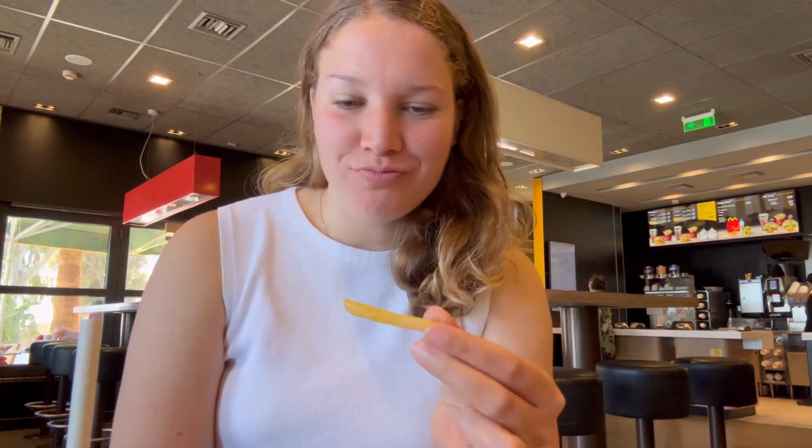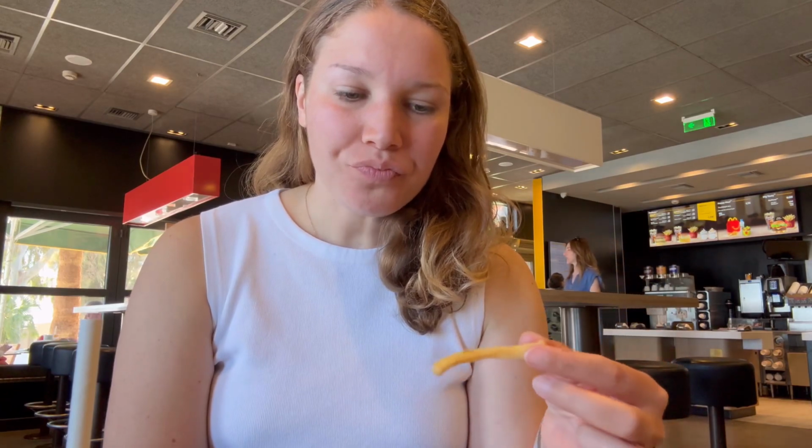All right, guys, we have the potatoes. Let's taste the potatoes, which are the same all around the world, by the way. But they are really good. Yeah, such a good choice. Coca-Cola over here, as you can see. I always take it without ice. Look at this. The straws are not plastic, they are paper.